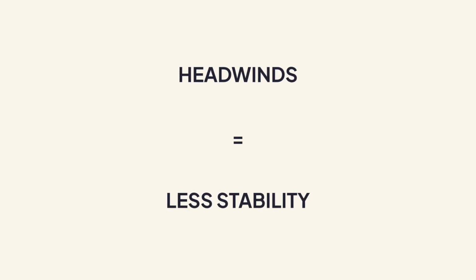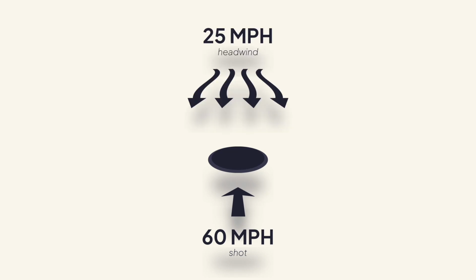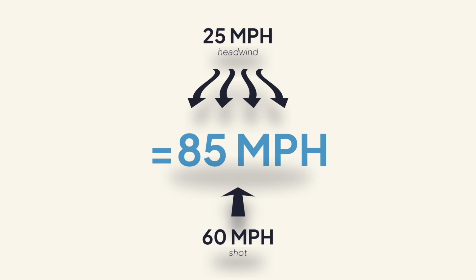The reason this happens is because headwinds make discs behave less stable. Let's say you throw a 60 mph shot into a 25 mph headwind. The combination of disc speed forwards and wind speed backwards has the same effect as if your disc was thrown at 85 mph into no wind. The faster a disc cuts through the air, the less stable it behaves.